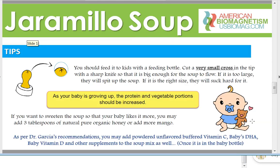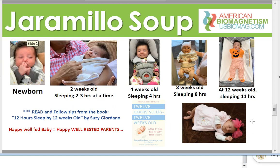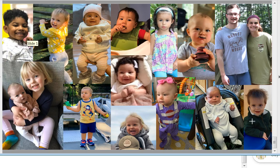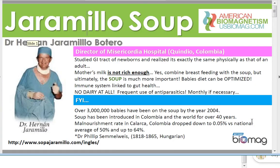I'll put this in the show notes. We see profound results with babies, fewer babies getting sick, quicker development, faster brain development, and many testimonies. To raise a healthy child, you need to raise them on Jaramillo soup. I'll put it in the show notes.